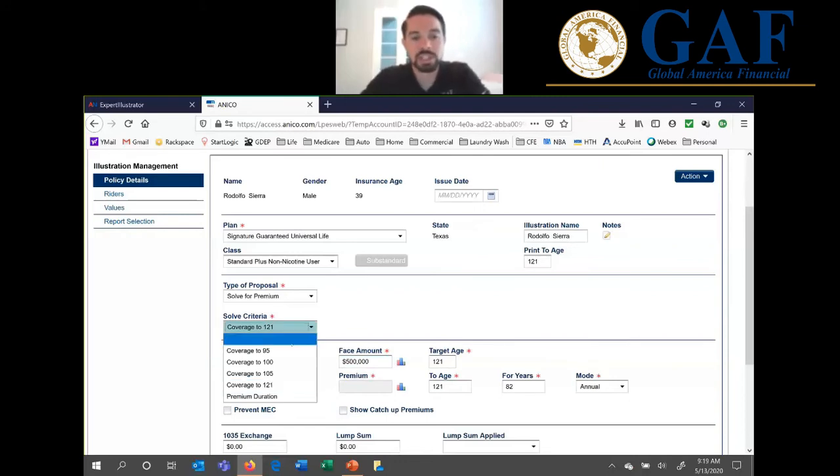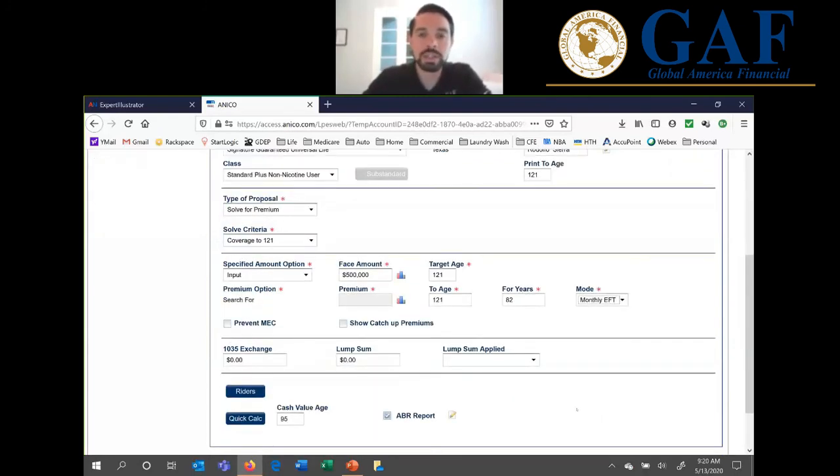Here are the coverage options. You have coverage options to 95, 100, 105, 121. So you can pick and choose here. It really depends on what you want to offer your clients. You can play with those options and see how they come out. Let's just do the full max amount to 121 to see what that price looks like. Okay. And we're going to pay this monthly. Now, a cool feature with this GUL is that you could short pay it. So if you say, I only want to pay this policy until I'm 60 years old or 65, and once I retire, I want to be done paying it, that is an option with this product. The premium will go up a little bit because now you're paying it over a shorter period of time versus a lifetime.